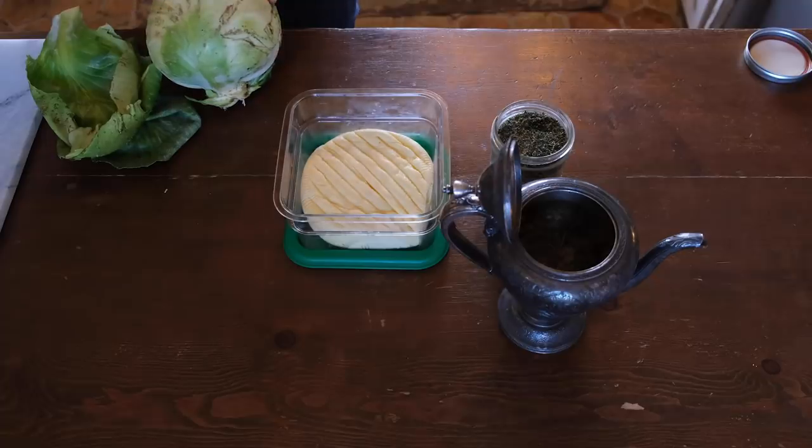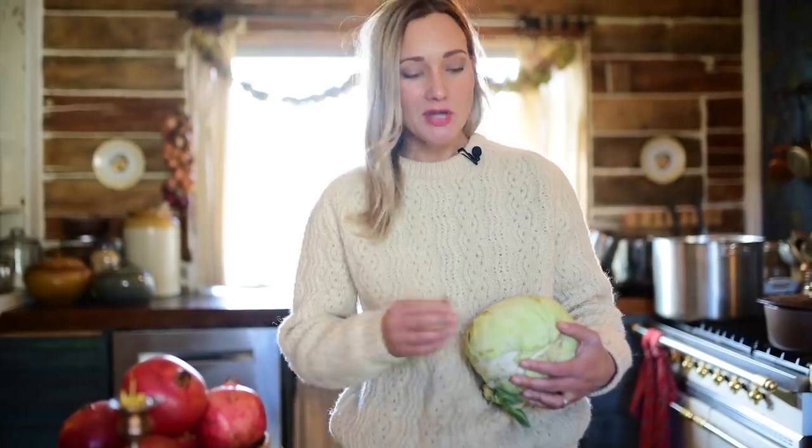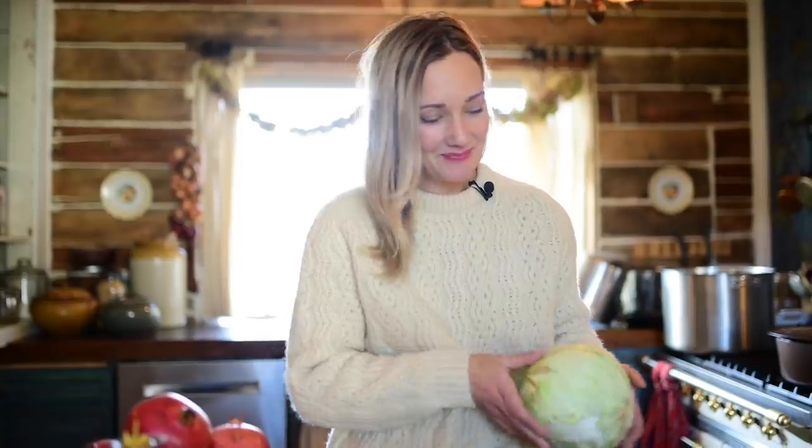Now, this is a Copenhagen market cabbage. If you'd like a complete list of the exact varieties of storage vegetables I grow, be sure to check out the show notes below and I will tag a post where I tell you exactly what I grow. This is a Copenhagen market cabbage. It is a staple crop for us every single year because it stores really well. But you'll notice that even being in storage, the leaves will get a little bit gross and they'll continue to get grosser as the seasons go on. That's okay. Just peel them back until they look really good. It's totally fine to eat.